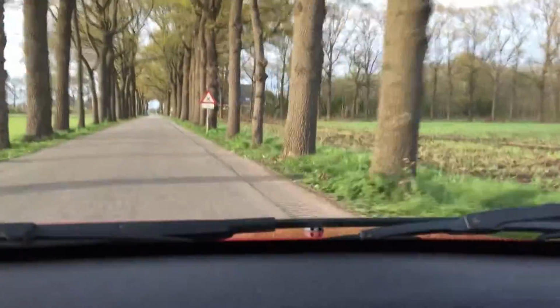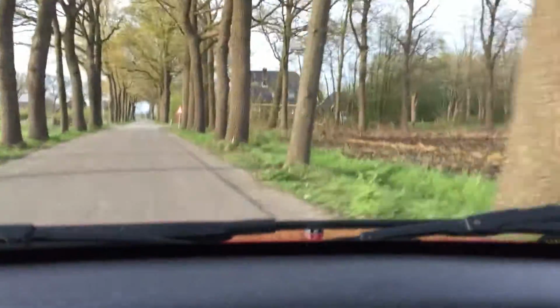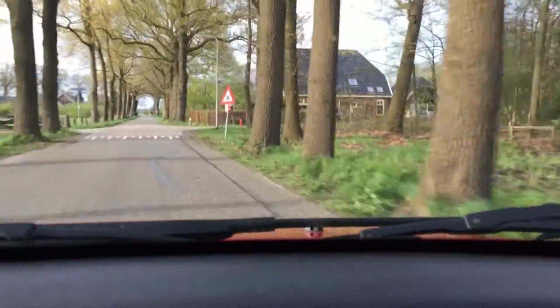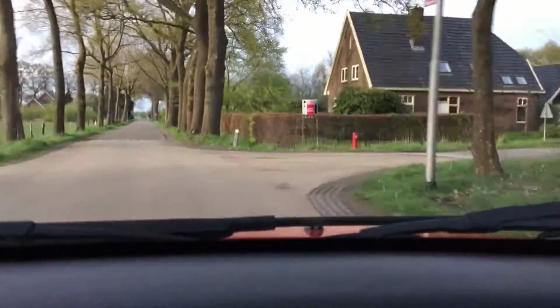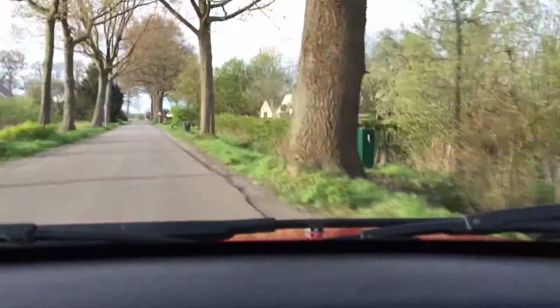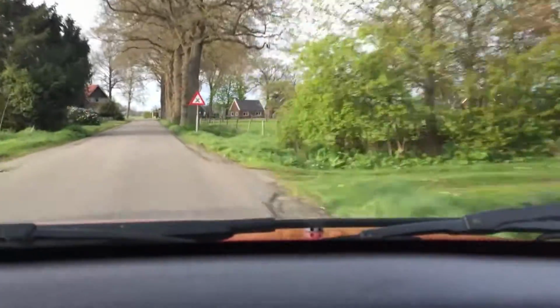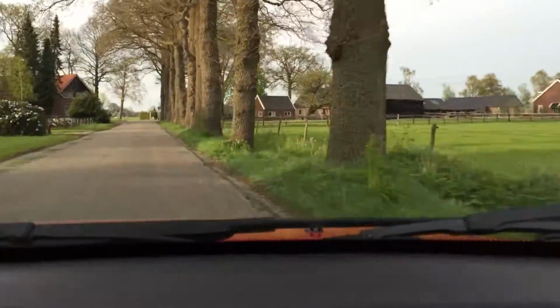I've been driving it for about, let's see, 17,000 kilometers. Almost hitting 18 now. So, you know, not a whole lot, but definitely more than I expected. And I haven't had any major repairs done on it. It wasn't necessary. This thing is just so fucking reliable so far.